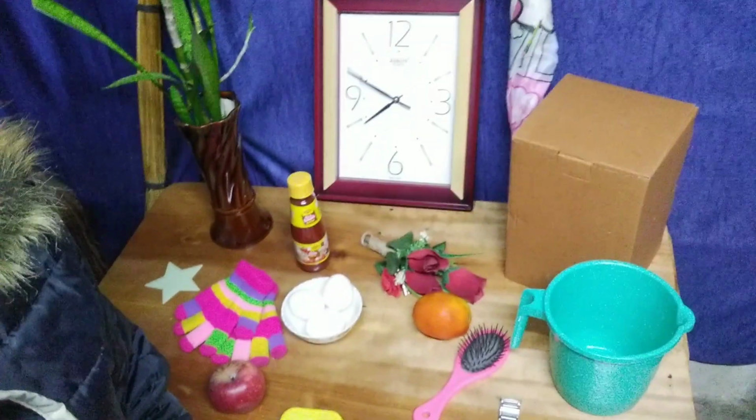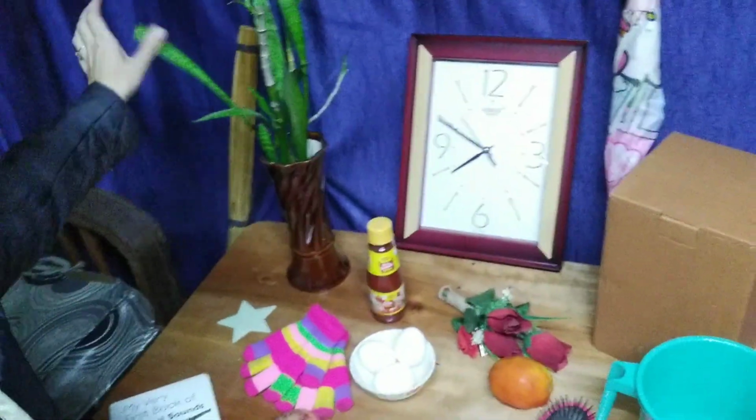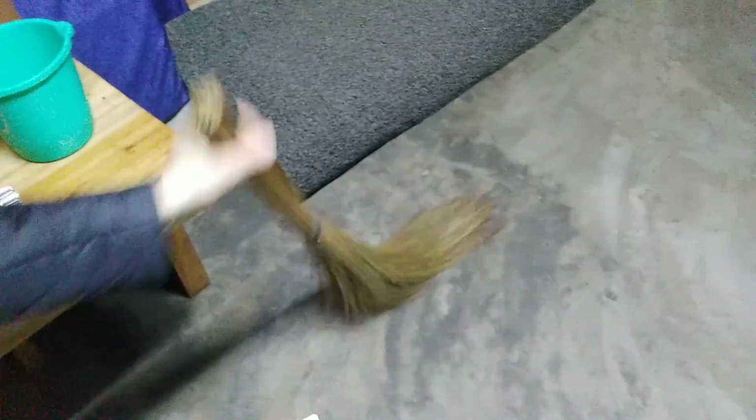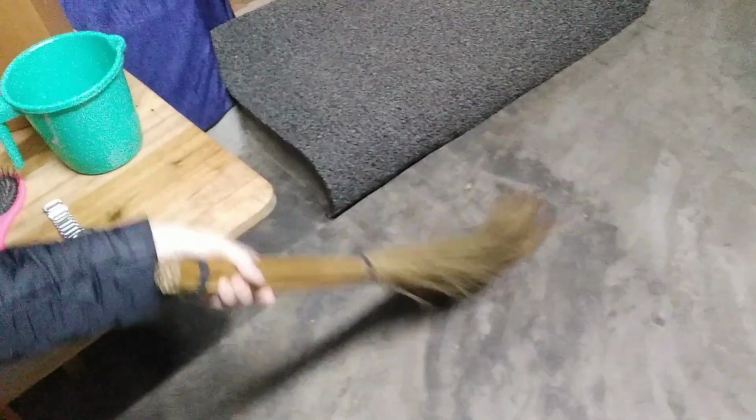The letter B says b. I wonder if you can see something that begins with b. It's a bit of a tricky one, we didn't learn it last time. I have a broom. Broom. There we go, we use a broom to sweep the floor, don't we? Let me keep that over there.